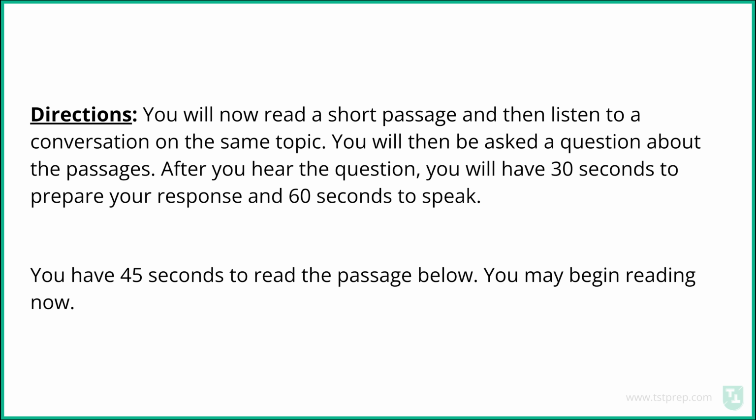Directions. You will now read a short passage and then listen to a conversation on the same topic. You will then be asked a question about the passages. After you hear the question, you will have 30 seconds to prepare your response and 60 seconds to speak.